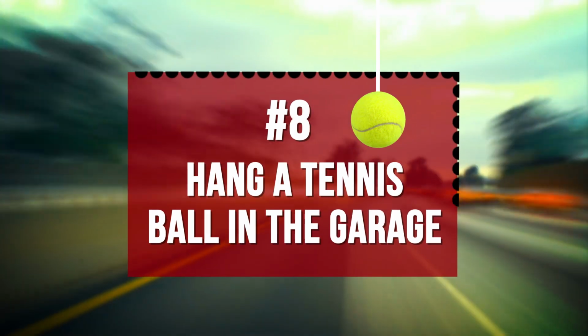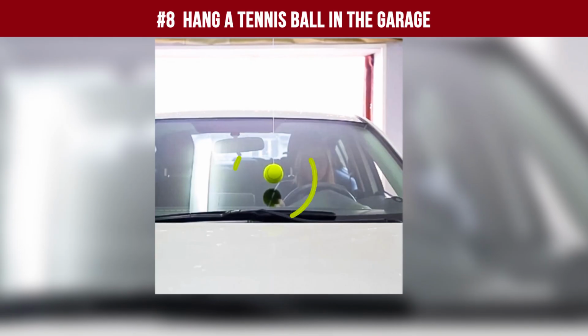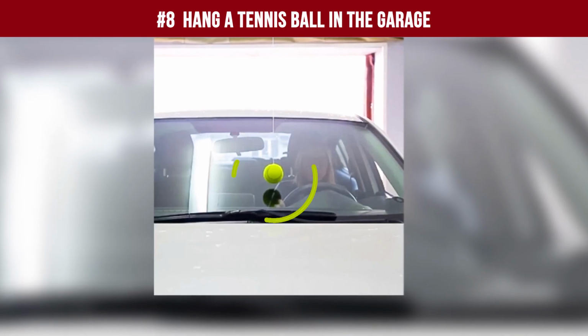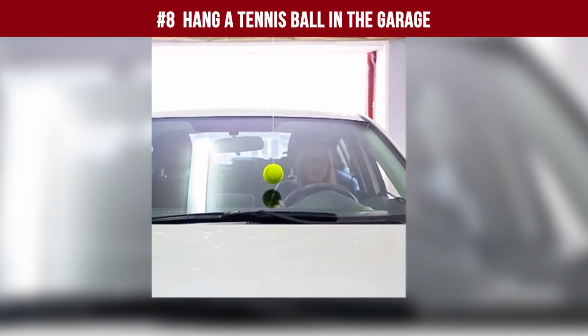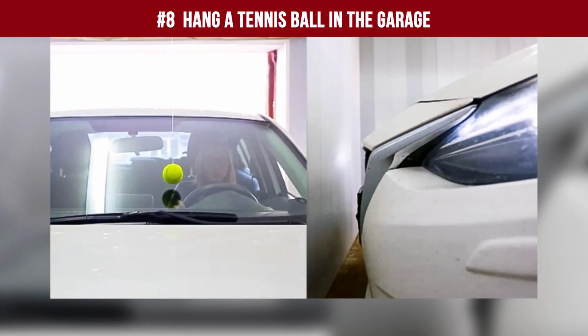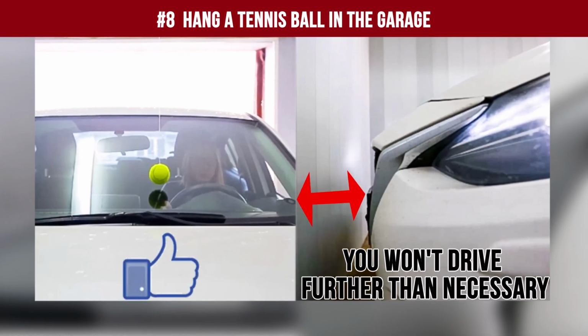8. Hang a tennis ball in the garage. This trick is especially useful for people who have only been driving for a short time. A tennis ball hanging in the garage can be a point which shows that a wall is near. The ball will help you to feel the car's size more easily, so you won't drive further than necessary.